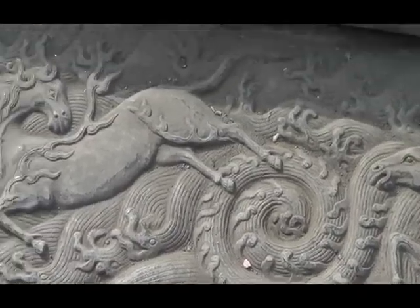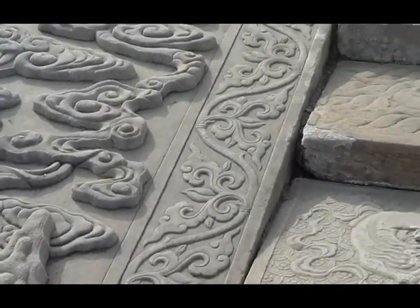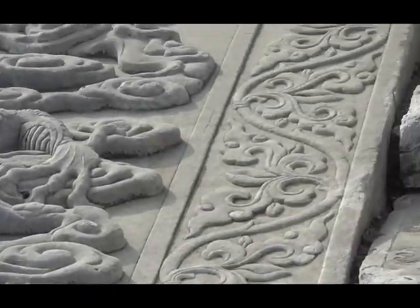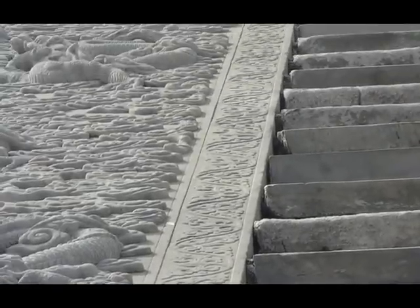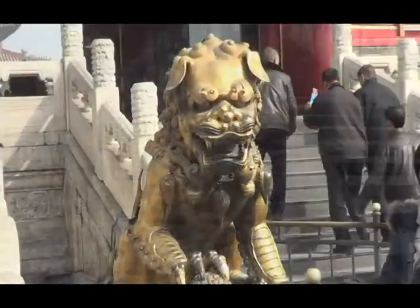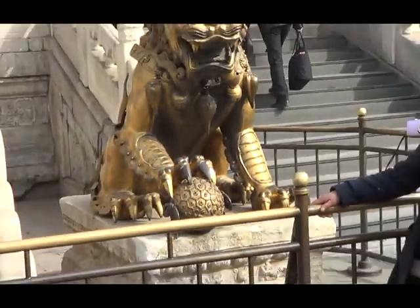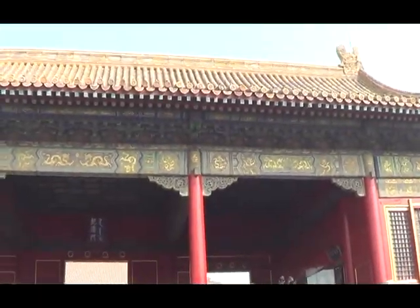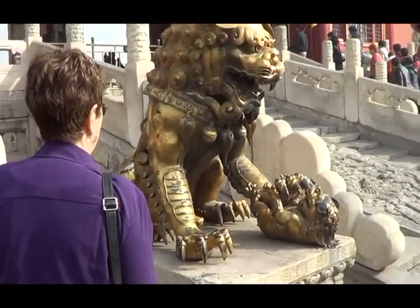Here's one of the steps, but here's the carving itself. You can see occasional dragons and things. It goes a long way up. Here's a nice dragon, showing both tooth and claw. Here's its mate at the other side.